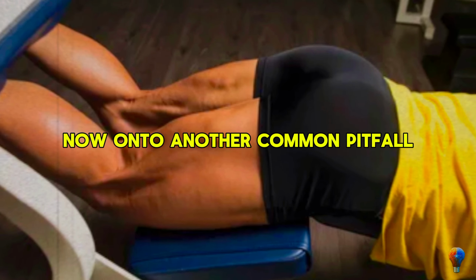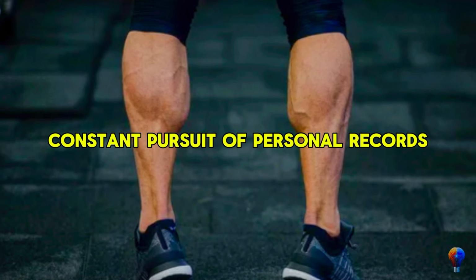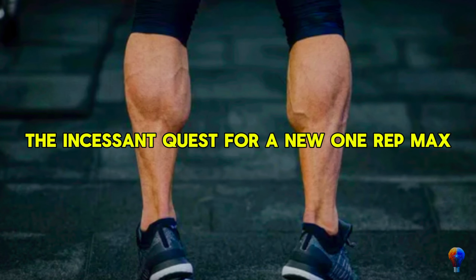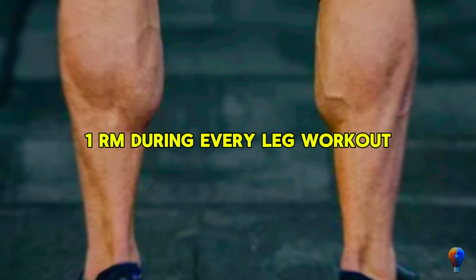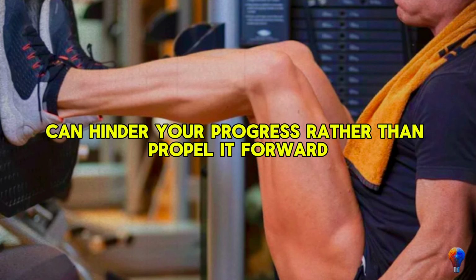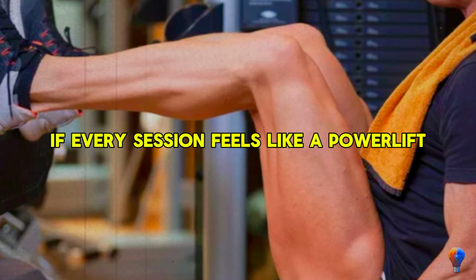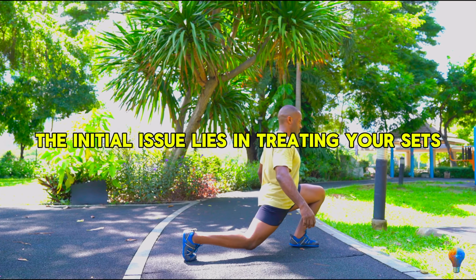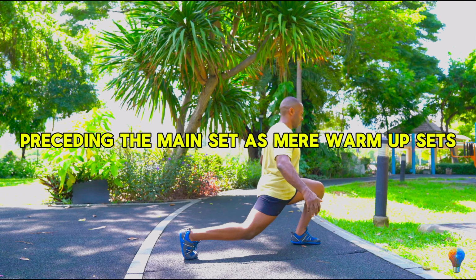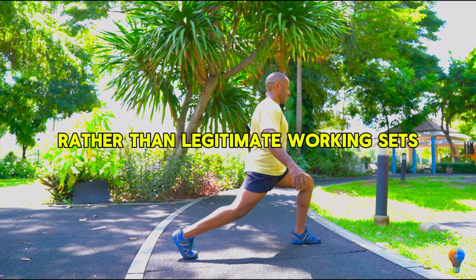Now, onto another common pitfall: constant pursuit of personal records. The incessant quest for a new 1 rep max, 1 RM, during every leg workout can hinder your progress rather than propel it forward. If every session feels like a powerlift, the initial issue lies in treating your sets preceding the main set as mere warm-up sets, rather than legitimate working sets.